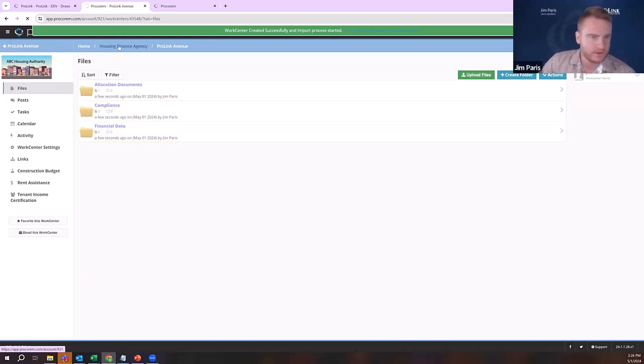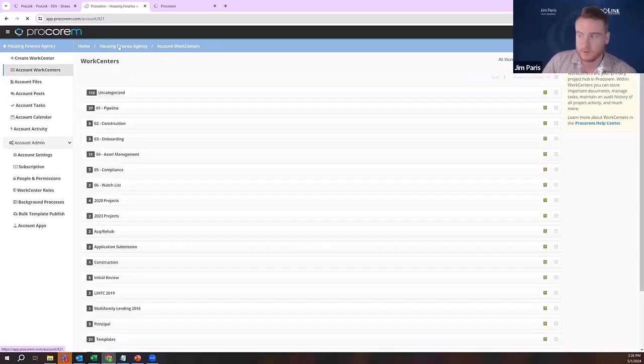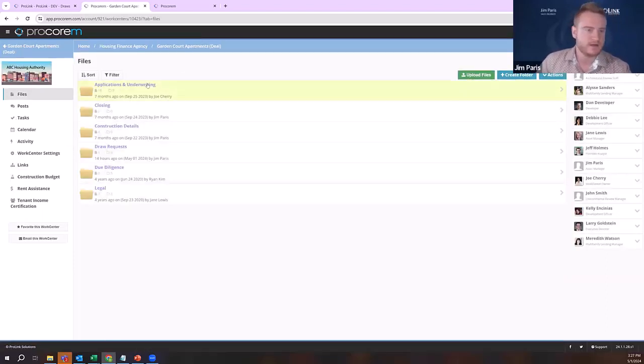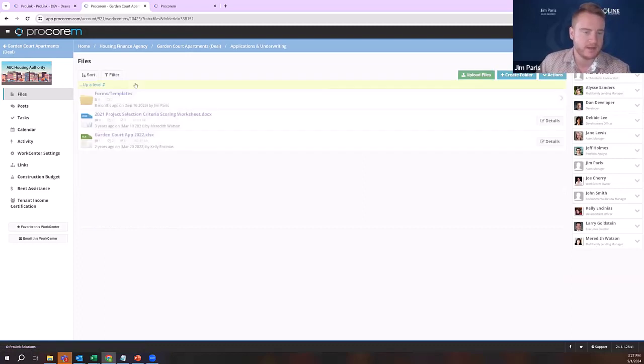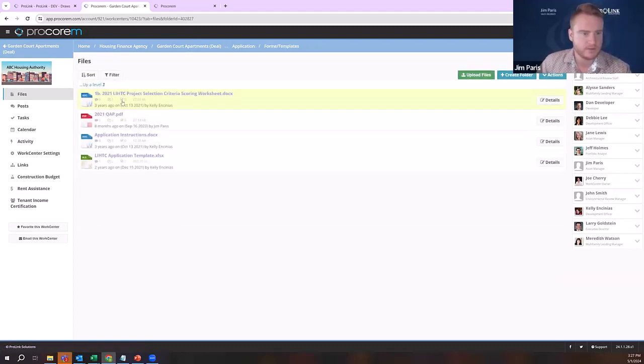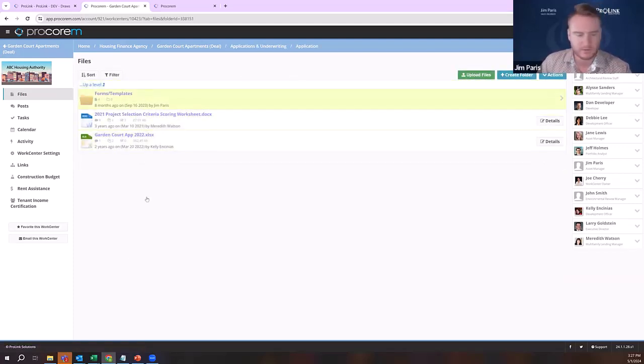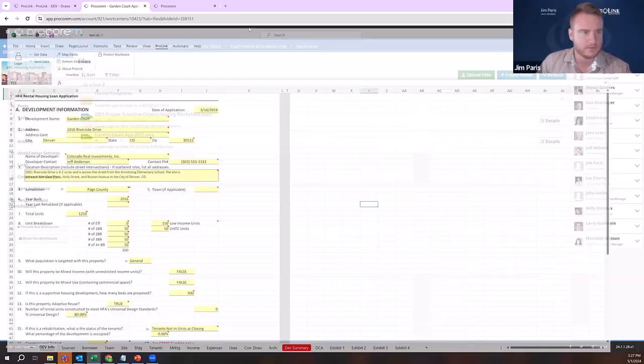I'm going to go back to Garden Court though, and walk you through, let's say I get that application from the developer, and I want to take that application and input it into ProLinkHFA. So now we're going to be able to get into SmartDox. So let me go back to Garden Court Apartments. You see I have my applications and underwriting. I have my applications, my forms and templates. So this is the template document they use to fill out an application. I go up a level, and this is where they've submitted that application. I've already got it pulled up on my computer though.